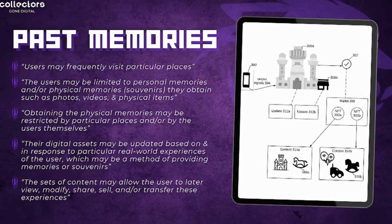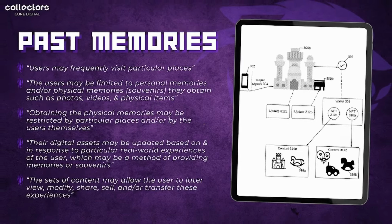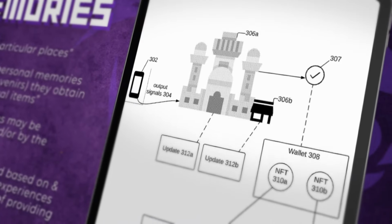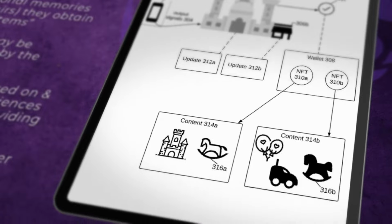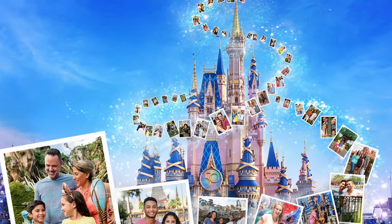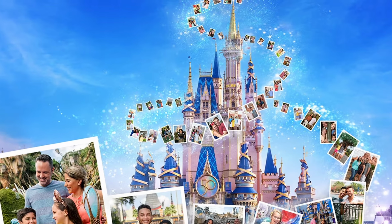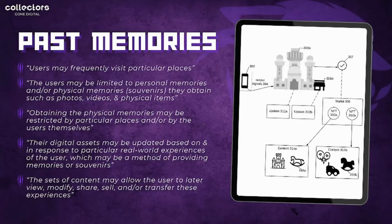I do want to round today's video off with another very interesting one that pertains to past memories. So the image on the right-hand side is a diagram for the following information. Disney says that users may frequently visit particular places, and that these users may be limited to personal memories and/or physical memories like souvenirs that they obtained, photos, videos, physical items. But obtaining these particular memories may be restricted by the place.